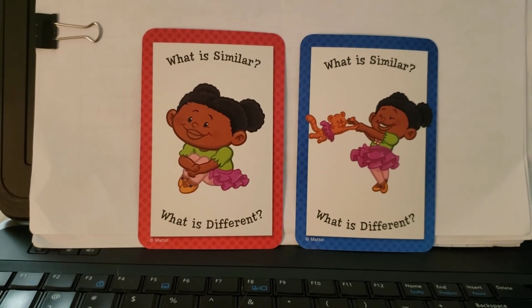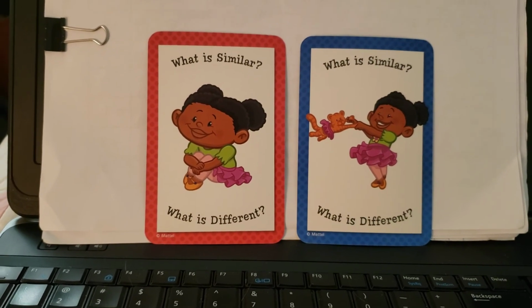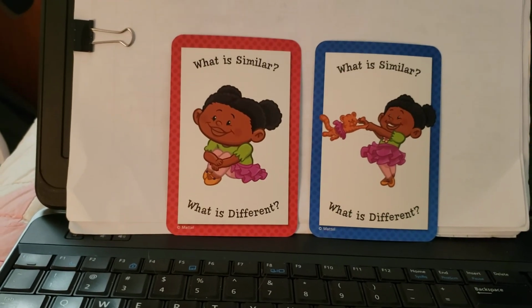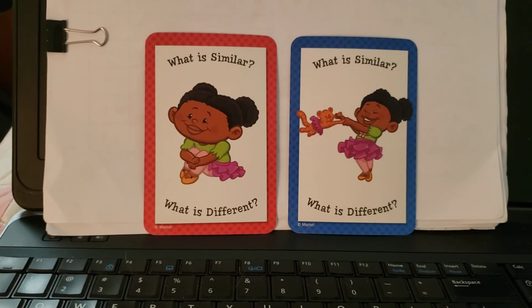So you look around your house today and see if you can find any things that are different or things that are the same.